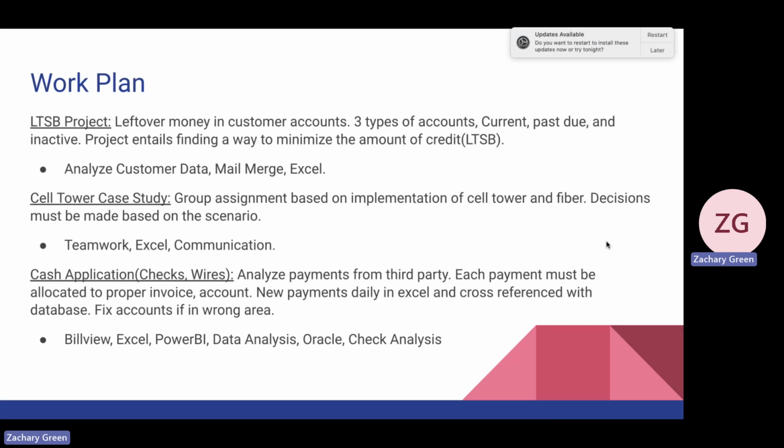So LTSB is, let's say, someone sends in a payment, and they accidentally pay the late fee when they didn't have to, so their extra money is sitting in their account. It's the credit. We owe them that money, whether it be on an invoice or we have to send it back to them. It's owed to them. So there's three types of accounts. There's the current account, which is they're all up to date on their invoices.